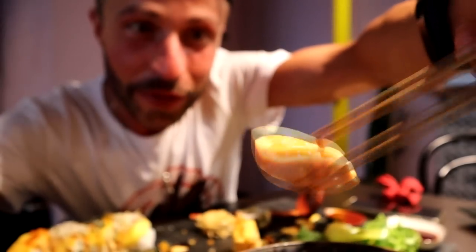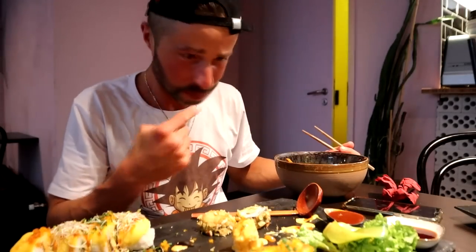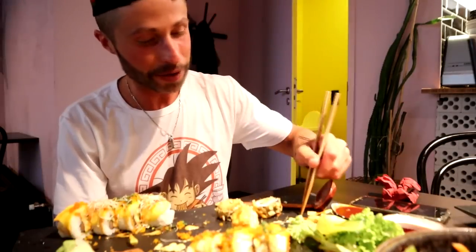Okay, my friends, finally time for the egg. I cannot wait. Half cooked, so much flavor. I'm getting so full, but I cannot stop.